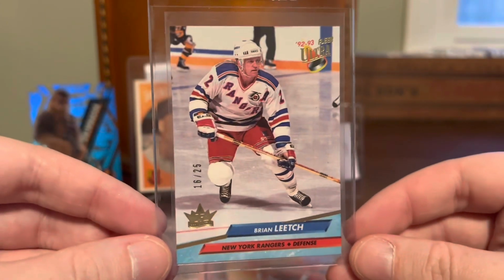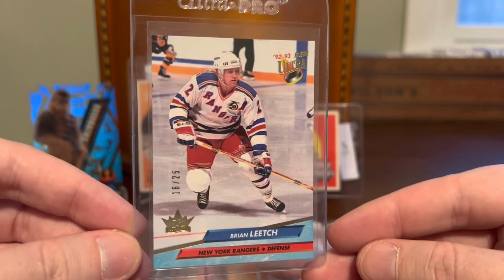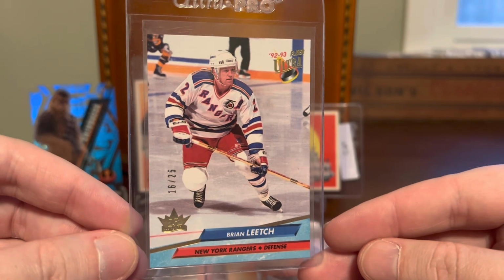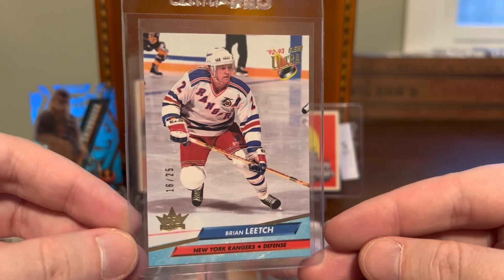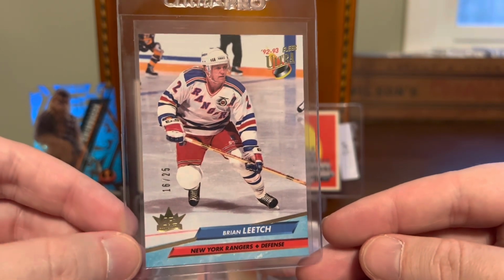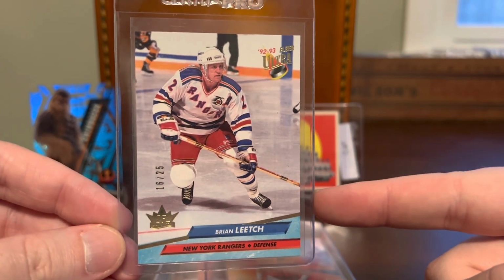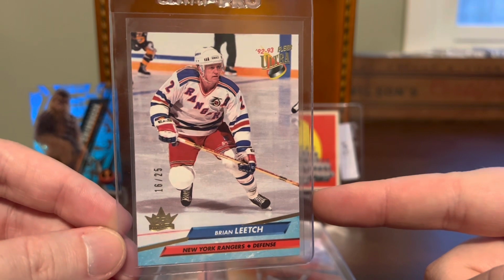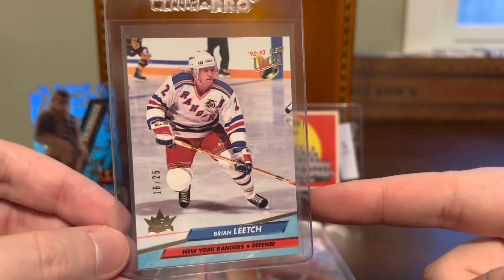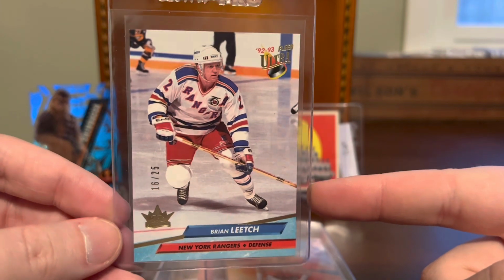Jumping forward, here's a hockey buyback card. So this was issued in 2016 by Upper Deck, and it is a 25th anniversary of the 1992 Fleer Ultra set, which was the first Fleer Ultra hockey set. Has that very memorable design that Ultra used across all 4 major sports in 92. I love that. Love buybacks. Leach is a Hall of Famer. This one just checks a lot of boxes for me.